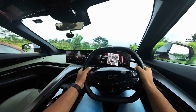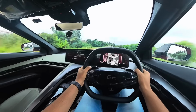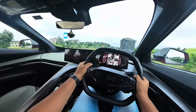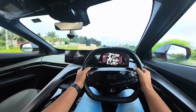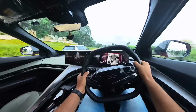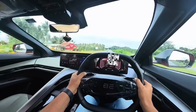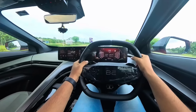As I drive, let me ask you all a question. Let's see how many people will be able to answer it. The first one, without using the system, how can you shut down the infotainment system? Second question, there is a button in the car and when you press it, the sonic sound will turn on or off. If you know the answer, type down your answers in the comment and let's see who all can answer it.